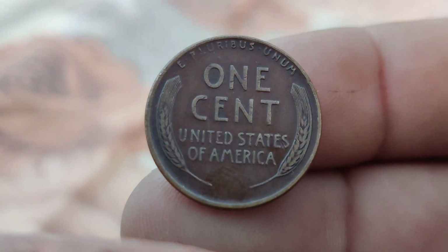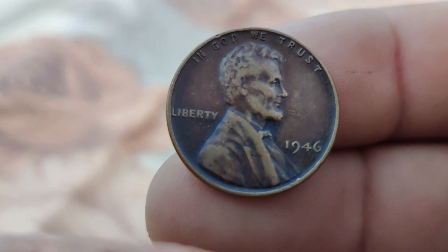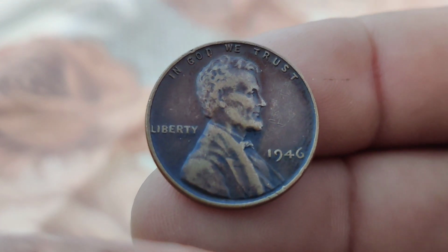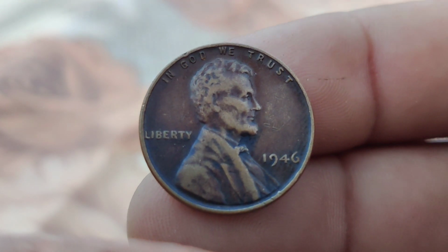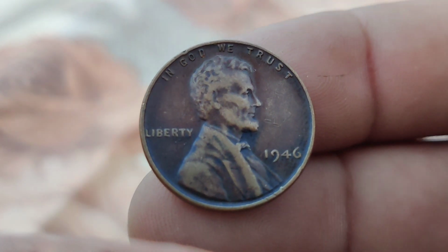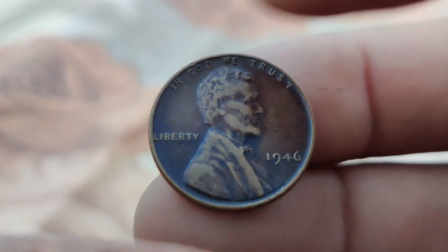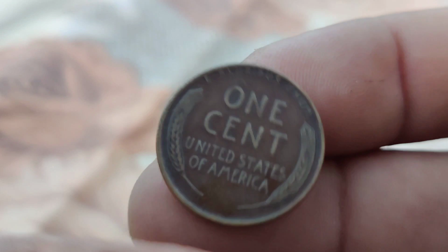The 1946 wheat penny was minted in small quantities, with limited production at the Philadelphia Mint alone. These pennies were made of 95% copper, with the remaining 5% being a combination of tin and zinc. But what makes the 1946 penny particularly intriguing is not just its history or composition, it's the small details, or lack thereof, that can make a big difference in value.